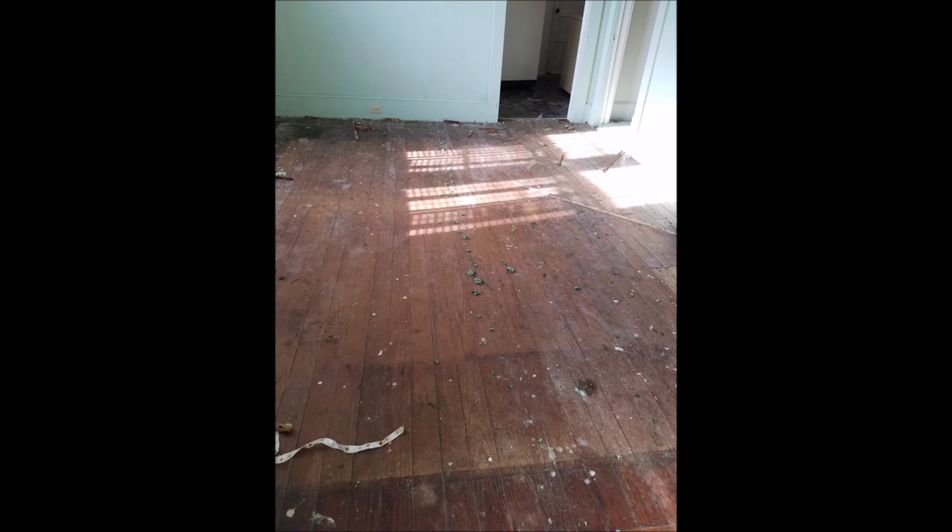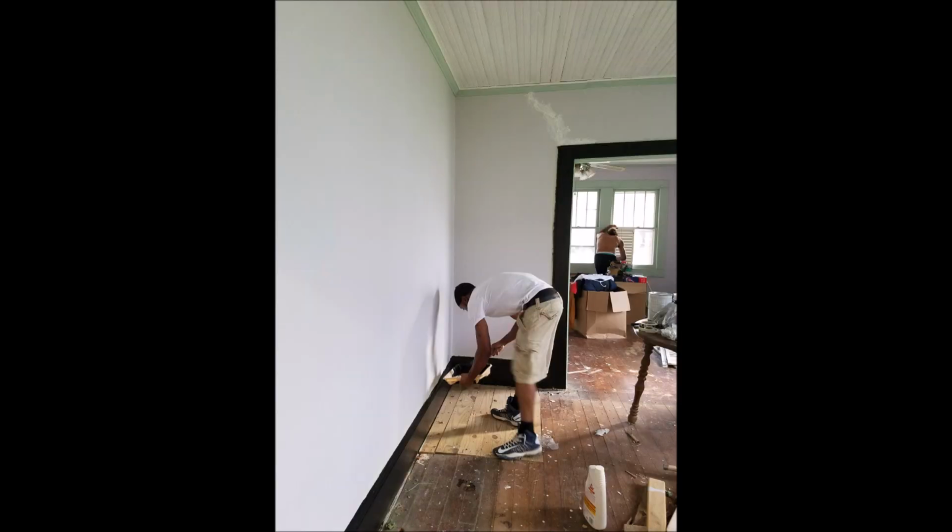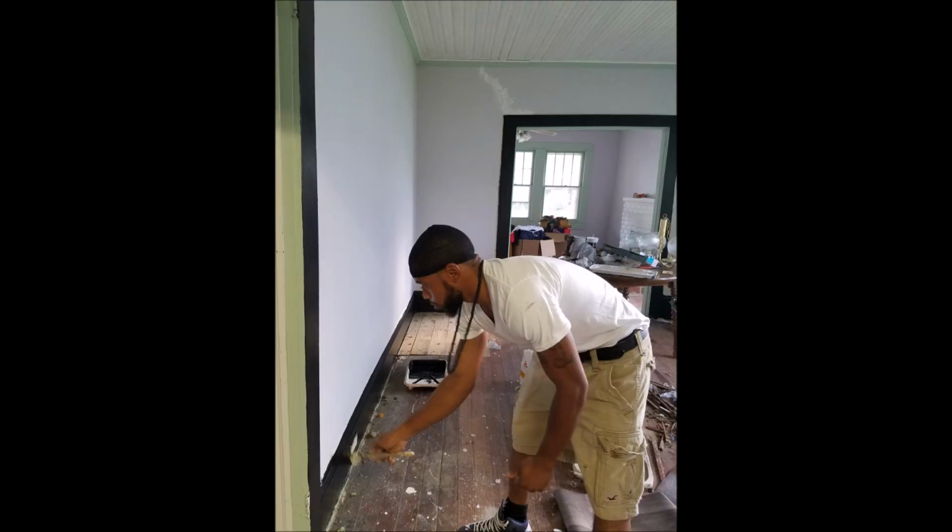It would have been great to be able to have saved the floors, but some of them were cut out and plywood was replaced. So we just gave the walls a fresh coat of a very pale gray, and then we trimmed it in black for more of a contemporary look. And just by removing the carpet and lightening up the walls, it made the house feel more spacious.